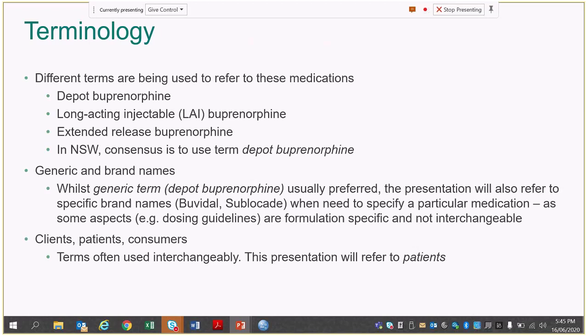Just to let you know that over the course, you'll hear people referring to these products in different ways. We've gone with the language of depot buprenorphine. Some services and some places are using the language of long-acting injectable buprenorphine. They're fairly interchangeable. In general, we'll be using the generic term depot buprenorphine when we mean either product. However, sometimes we'll be referring specifically to Buvidal when we mean Buvidal, and sometimes to Sublocade when we mean Sublocade. The two medications, the two formulations, are slightly different.